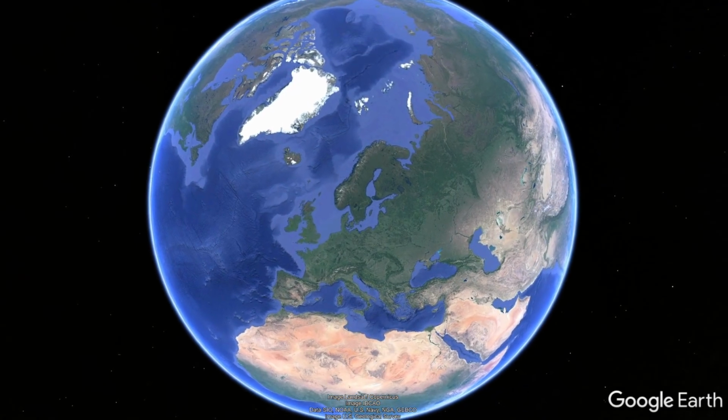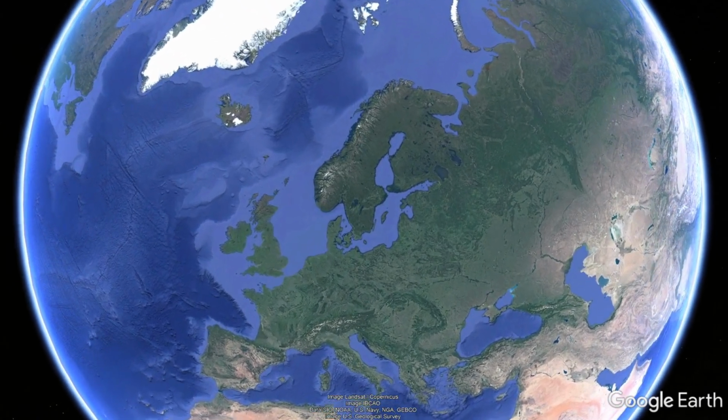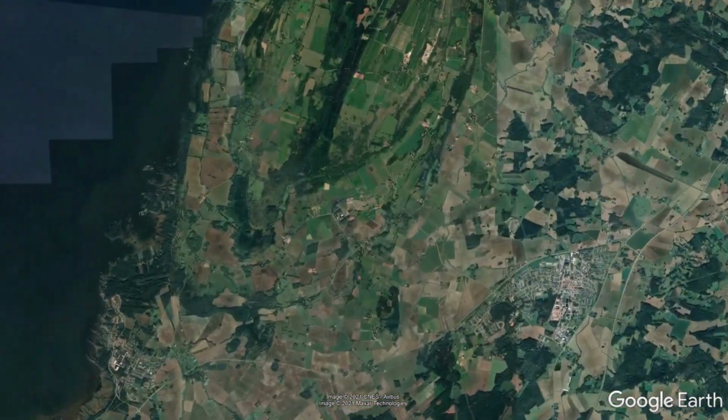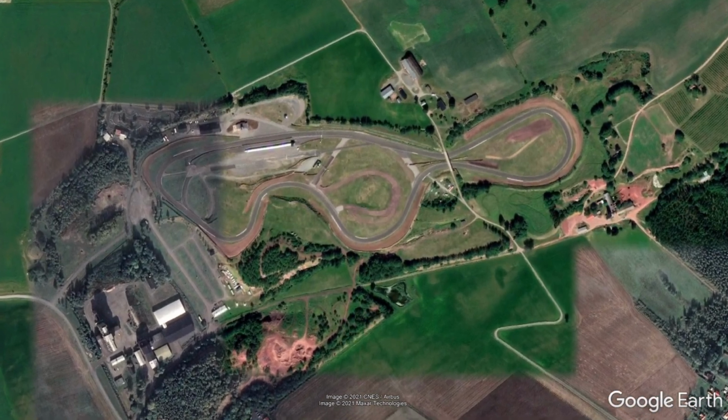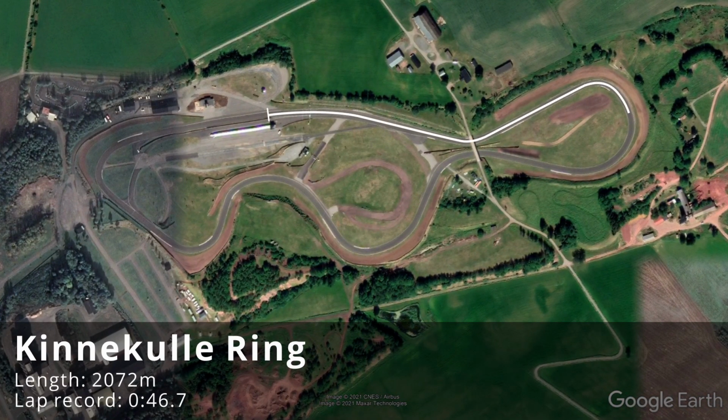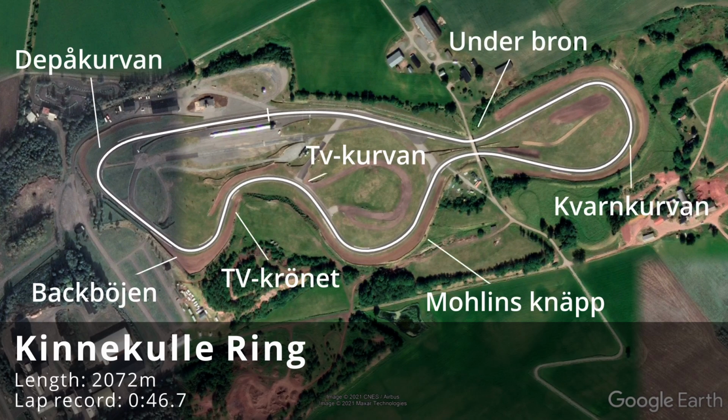The track we are heading to today is Kinnekulle Ring. By most considered as the Tsukuba circuit of Sweden, here the fastest racers are chasing sub 1 minute lap times. A technical track with both elevation changes and lots of corners. This should suit our Alfa pretty well.